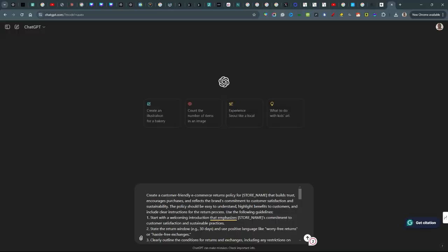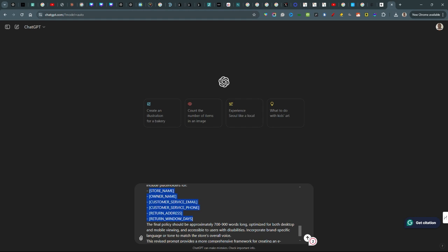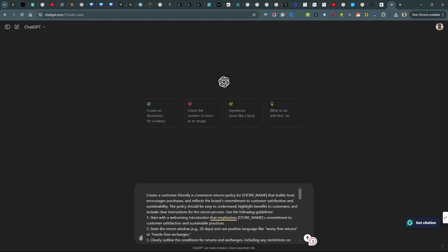So what I've done, guys, is I've created an AI prompt that will help you craft your own returns page. And it's really simple. Just fill in your details wherever you see the bracketed details, run the prompt, and it will help you craft a returns page. So let's run this and see what it looks like.